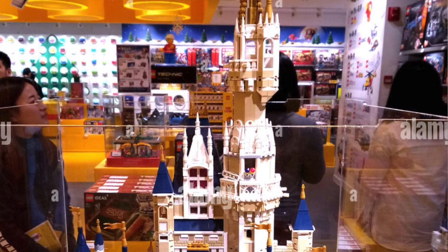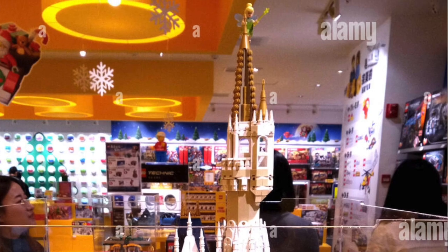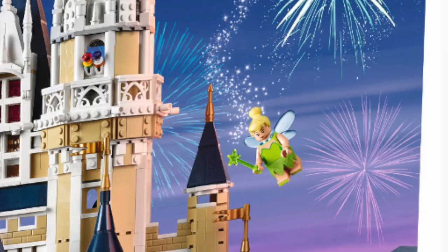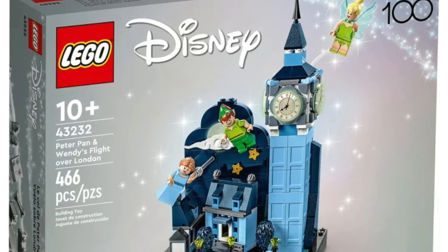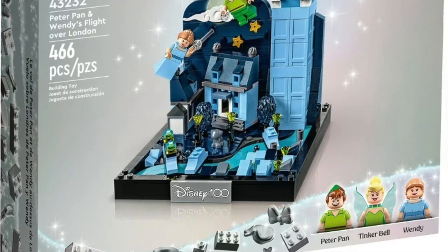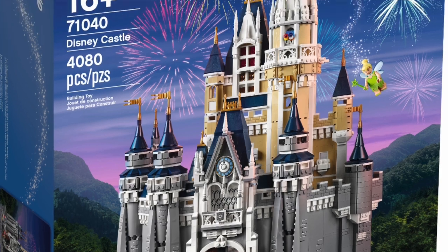which is kind of surprising since most of the time box art is made to make the set look bigger than it actually is. With the first set, you get Mickey and Minnie Mouse and Daisy and Donald Duck, along with Tinkerbell, which are pretty cool figures. At the time, Tinkerbell was exclusive to this massive set, but since then she's appeared in a few smaller sets in minifigure form. I really like the gray, the dark blue, the tan, and the gold.